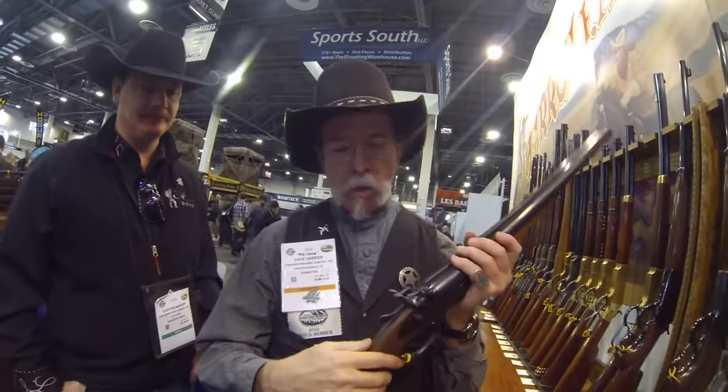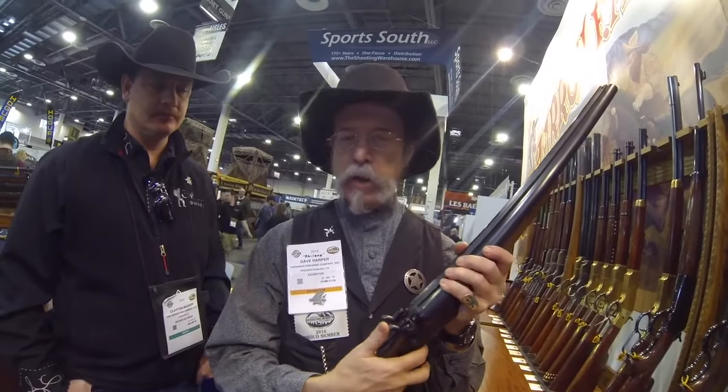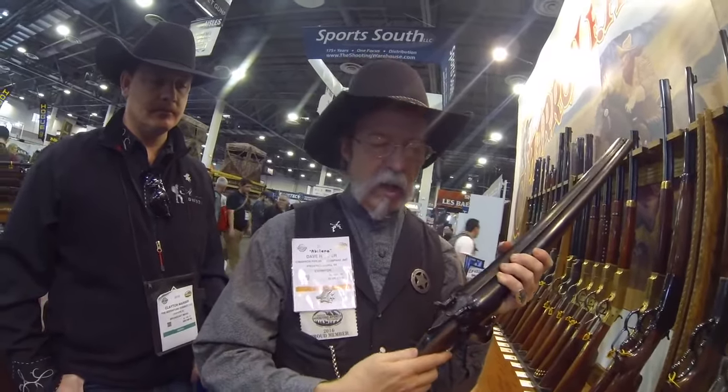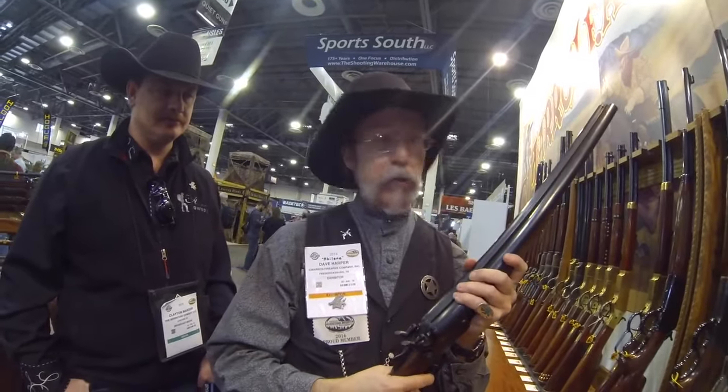There's no extra safeties on this. It does have rebounding hammers, so the hammer's not resting on the firing pin because the originals had that. But some reproductions will have a tang safety on the hammered gun, which didn't exist. On this gun, the safety is between your ears. When you cock it, it's ready to shoot. And when it's not cocked, you don't need a safety because it can't go off.